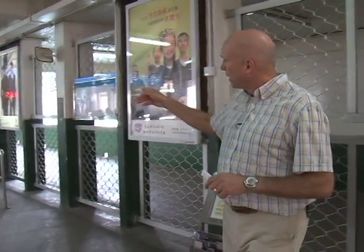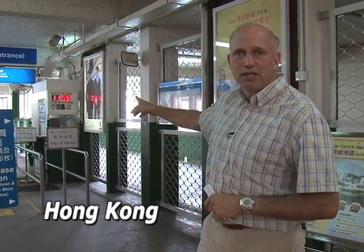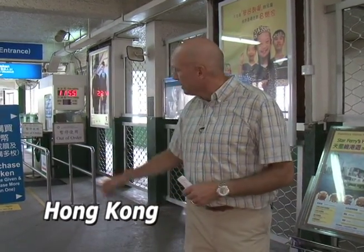And then if you look over here where you insert your token, right now the time is reading 11:55. That's not actually the time, but that's the minutes until the next ferry departure. So if you see like 1 or 2 minutes, sometimes you have to run, but maybe you don't want to run because the ferries run continuously anyway. But that tells you when the next one will depart. Simply drop your token in, and you're on your way. It's that easy.